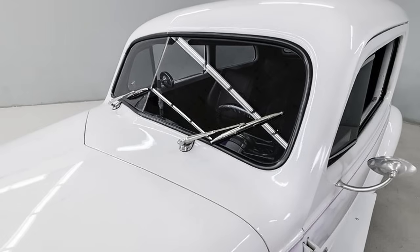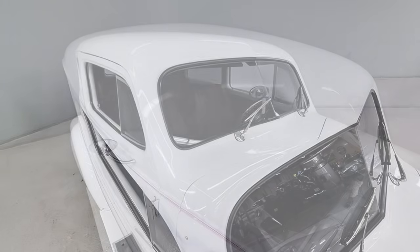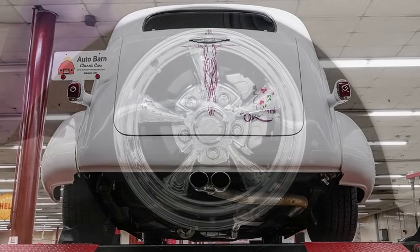Undercarriage. The chassis is solid and shows only normal signs of use. Suspension consists of a conventional setup with power steering and power-assisted disc brakes up front and drums in the rear. The underside is clean, structurally sound, and reflective of the care taken during the build.